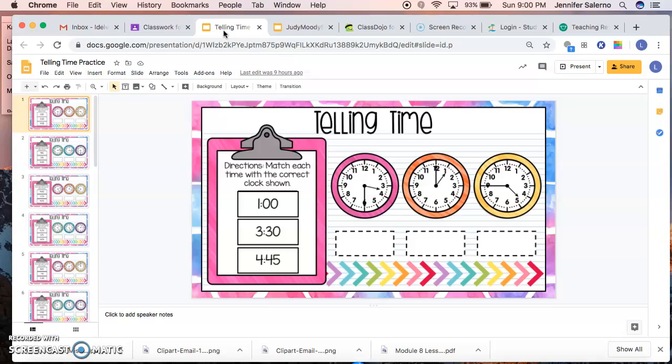So this is what it's going to be looking like. There are different activities on Google Slides. So I'm going to do one of each with you, but they're all about telling time to the nearest 5 minutes, okay? So the very first one, you will be dragging and dropping the times over here to the correct clocks that they match.